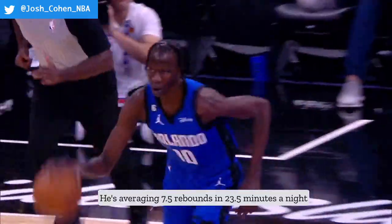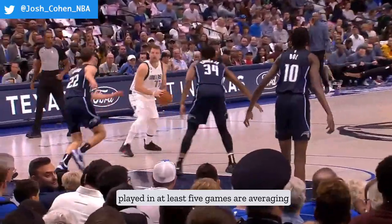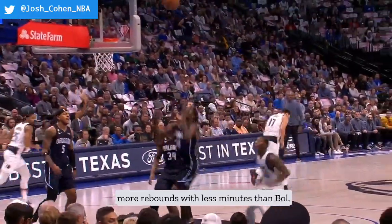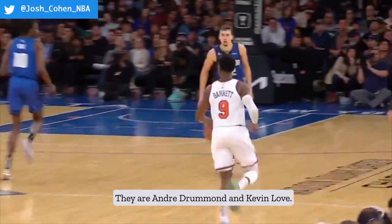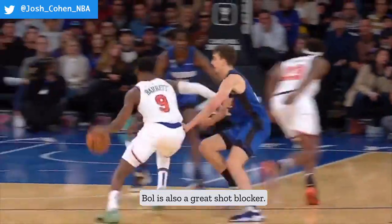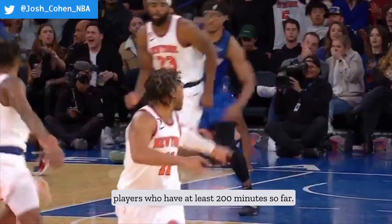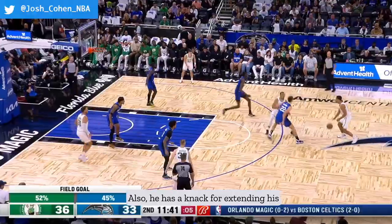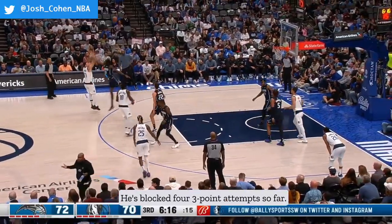He's an excellent rebounder. He's averaging 7.5 rebounds in 23 and a half minutes a night. Only 2 players in the league who have played in at least 5 games are averaging more rebounds with less minutes than Bol. They are Andre Drummond and Kevin Love. Bol is also a great shot blocker. He actually has the league's number one block percentage among players who have at least 200 minutes so far. Also, he has a knack for extending his reach to get his hand on perimeter shots. He's blocked 4 three-point attempts so far.